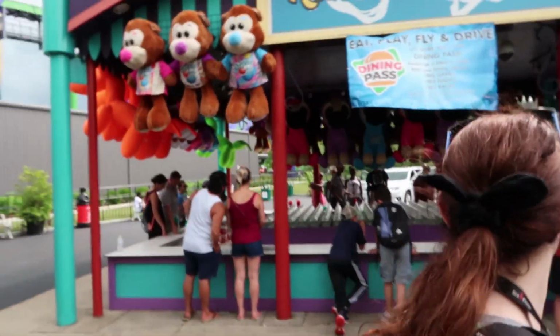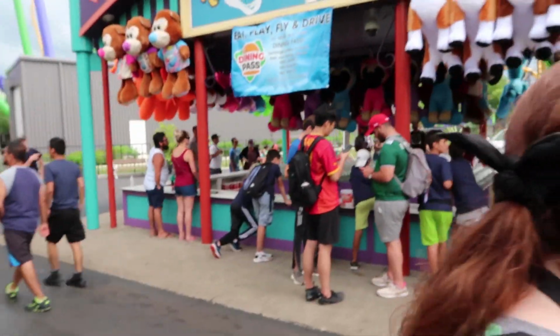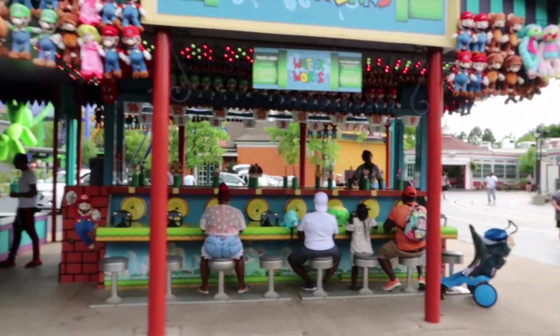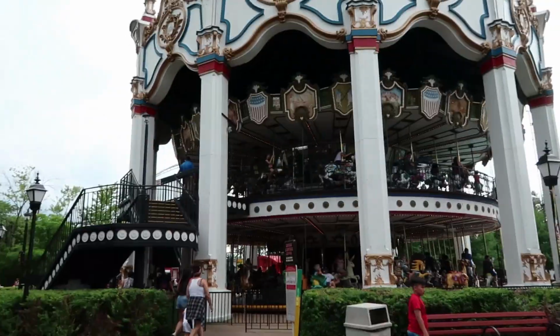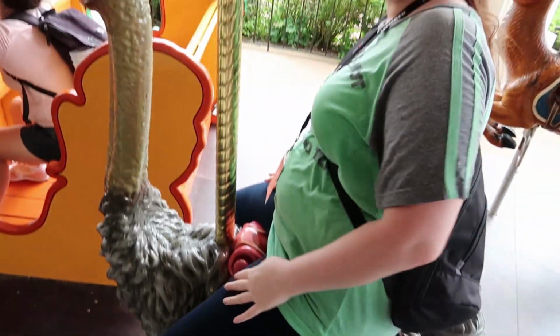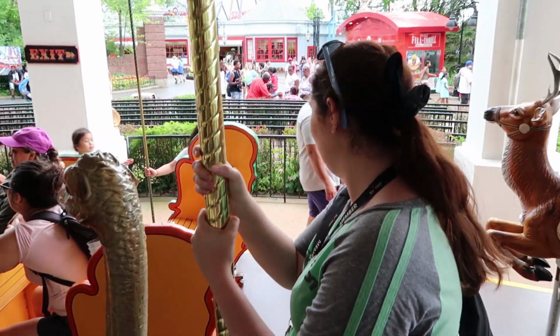A lot of people have moved to these fair games because they're open. Lightning won't really affect them, so I see a lot more people on these games. So the carousel's running. We're gonna go do that. Crystal and I chose Ostriches to ride on because Ostriches are amazing.